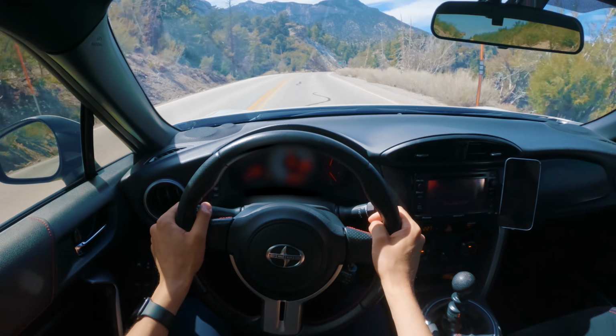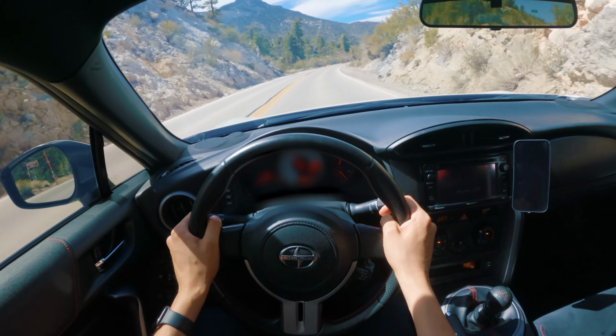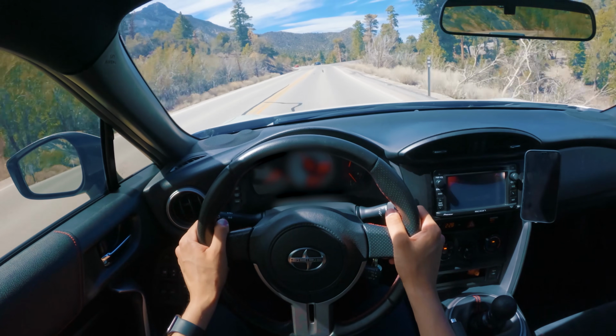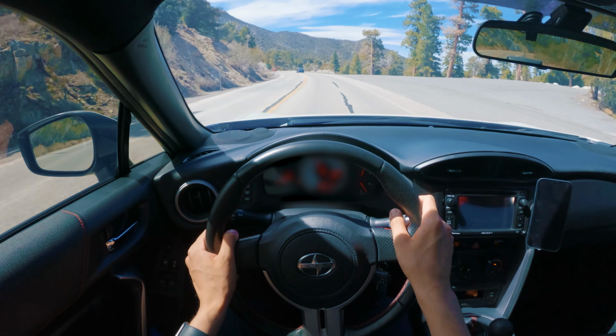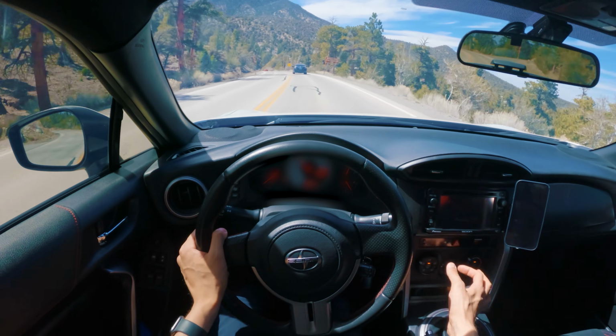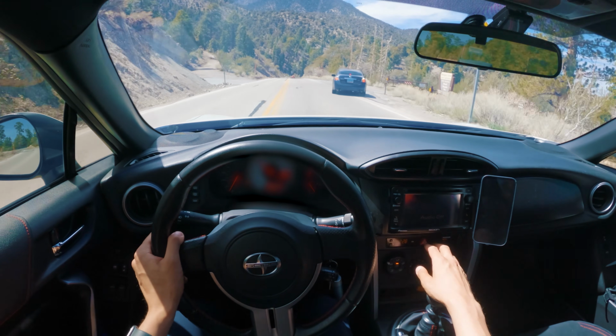Gear selector, transmission, definitely stronger in the newer generation. It inspires more confidence. It's a little bit easier to go across gears. This one is notchier. It feels more raw. And also my brakes. Yeah, my brakes are not nearly as bitey and grabby. Oh, that's very nice. Thank you.